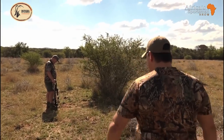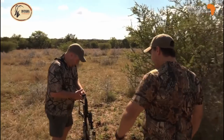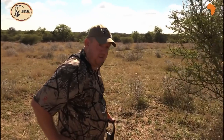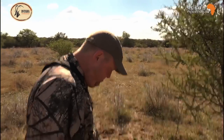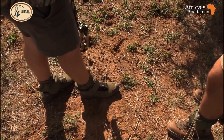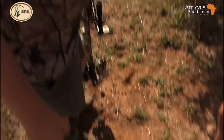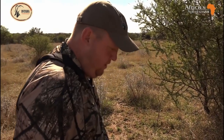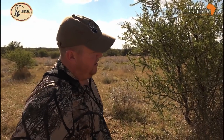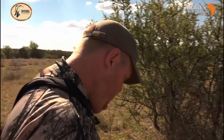Hey, Johnny. How's it, Stefan? How did it go? Yes, I'm still not sure. So this is the spot where we hit him. Here's the first blood, exactly where he stood. He stood right next to this bush, facing us at 92. And the first blood is even before he went off here. The only thing I know is that when he took off, his hind right leg was dragging. So I definitely hit that.